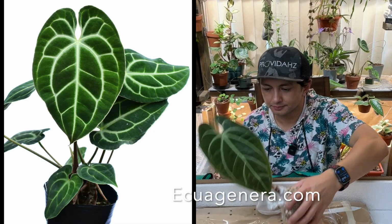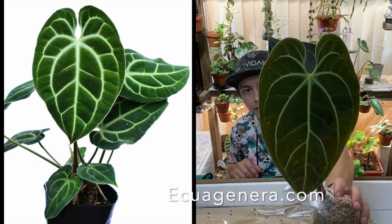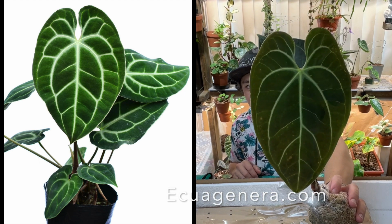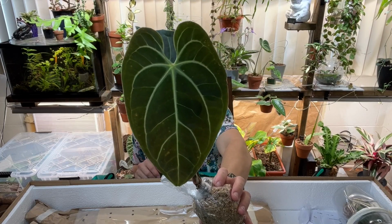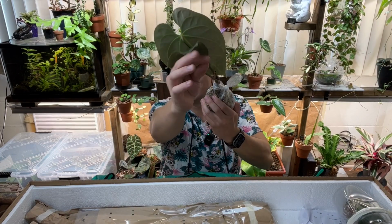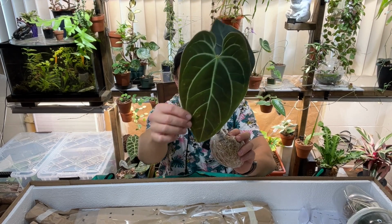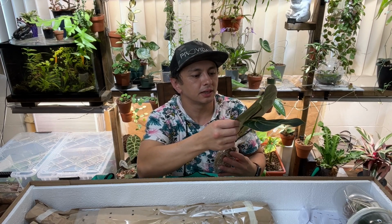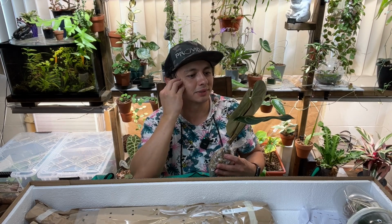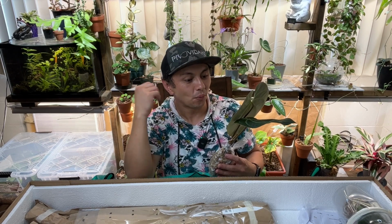Okay. I just kind of want to give you guys a chance to guess what it is. Oh my gosh, that's so cool. Oh, look at that. Okay, so there's the original leaf that came with. This is its newest leaf. It has a definitely velvety touch. Oh my gosh, I'm in love. Look at this thing. Holy cow. Wow.